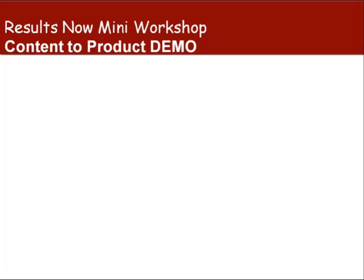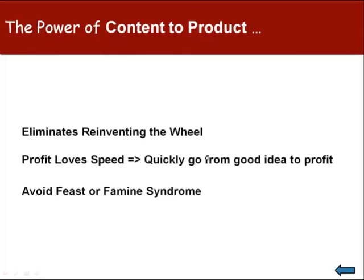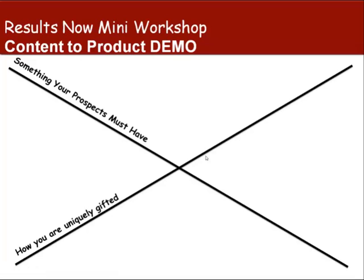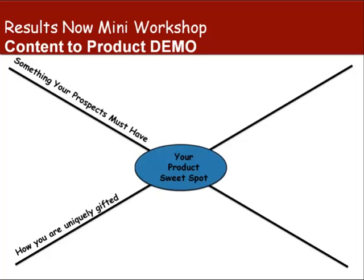So here's what we're going to do. You saw this if you were with us last week. This is the first step in the process. Remember these 2 lines? Something your prospects must have, and how you're uniquely gifted. Where those 2 lines cross is your product sweet spot. Now, we're going to use, for an example here, the Profitable Product Creation course.